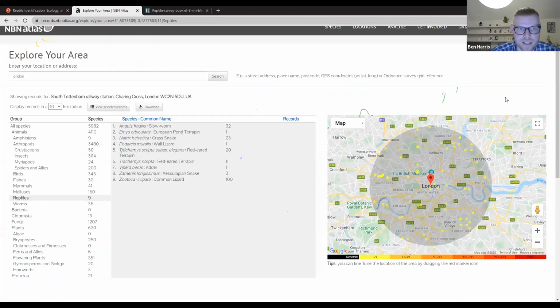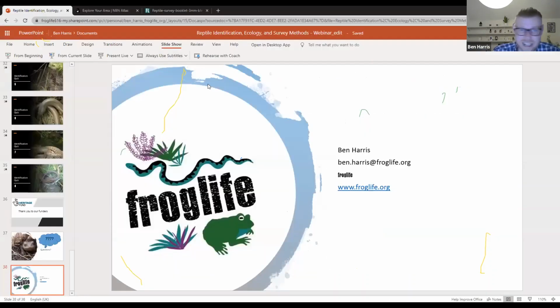If you can see this map here, it might be a bit small if you're looking on a small device. These are all the reptile records the NBN holds within the London area. We've got 9 different species, but some of these records stretch back to the early 1900s. We've only got 100 common lizard, 23 grass snakes, 32 slow worms, and I know for a fact that they're certainly within this area of London, and we don't have enough data on where reptiles are and how they're doing as a species. So please do go out and send us your records. It is really important, and it's volunteers such as yourselves that make the difference here.